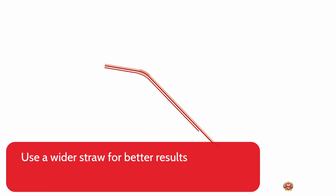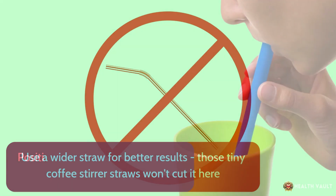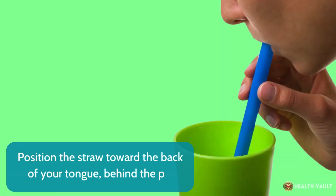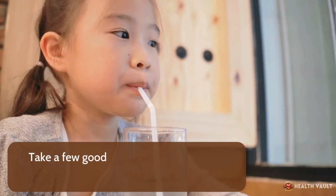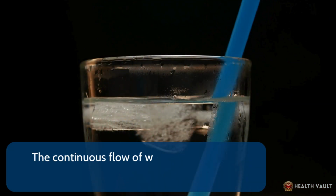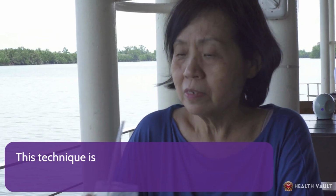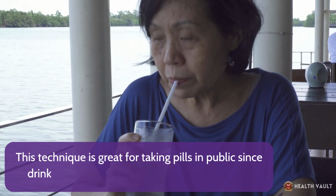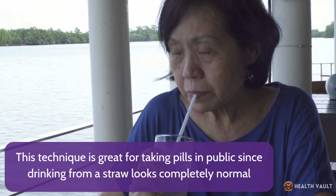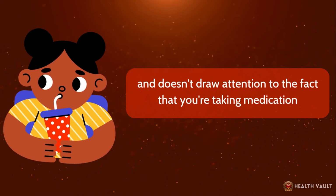Use a wider straw for better results. Those tiny coffee stirrer straws won't cut it here. Position the straw toward the back of your tongue behind the pill. Take a few good pulls on the straw rather than tiny sips. The continuous flow of water helps create a smooth swallowing action. This technique is great for taking pills in public, since drinking from a straw looks completely normal and doesn't draw attention to the fact that you're taking medication.